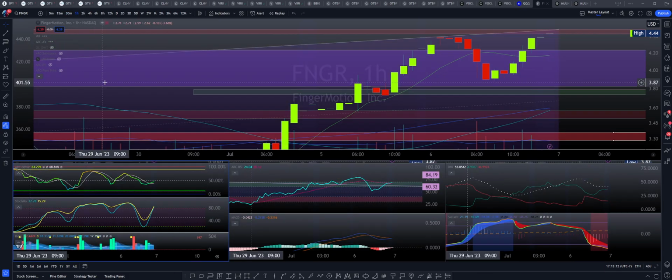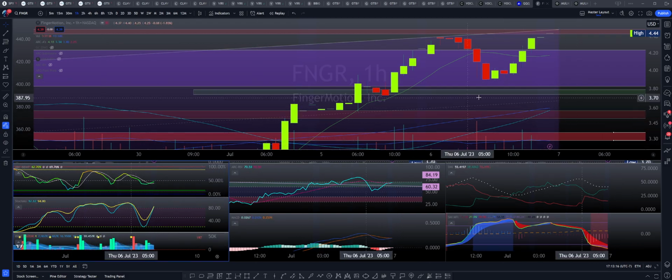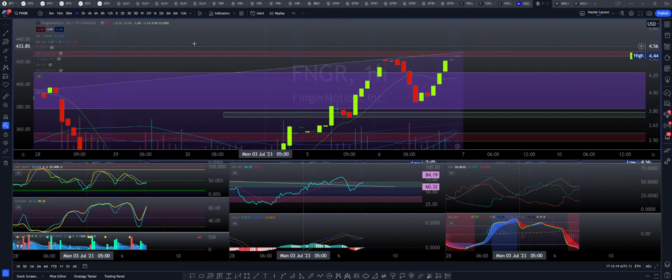Let's look at the hourly time frame. The hourly time frame is also pivoted towards the upside here, and increasing volatility too. So those signs are indicative of a continuation to the upside.